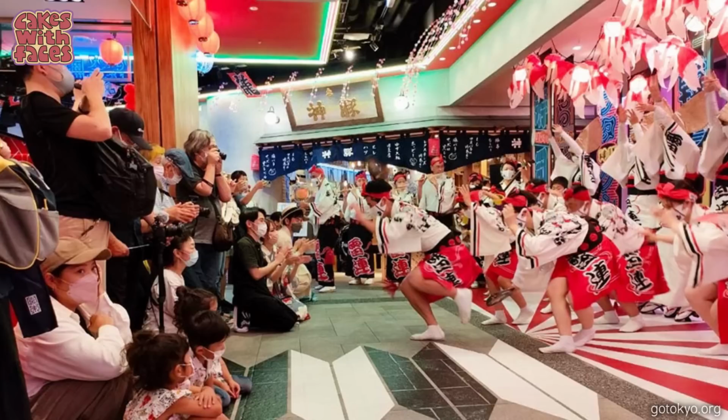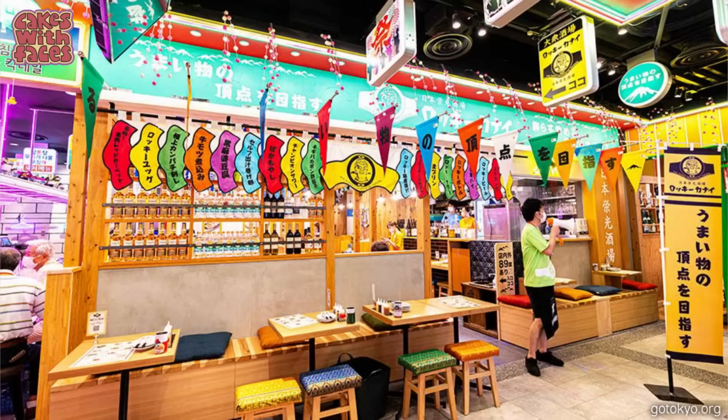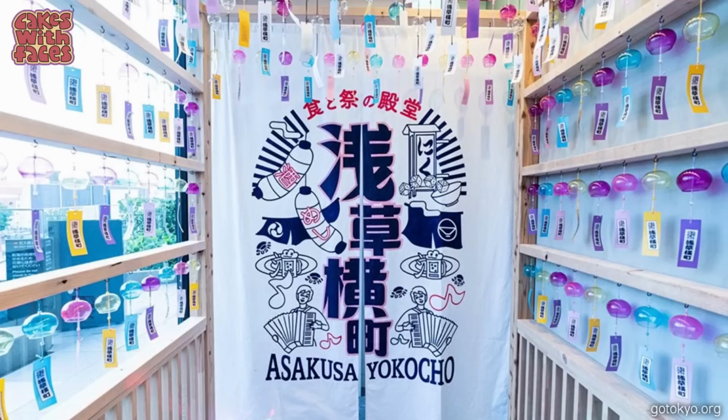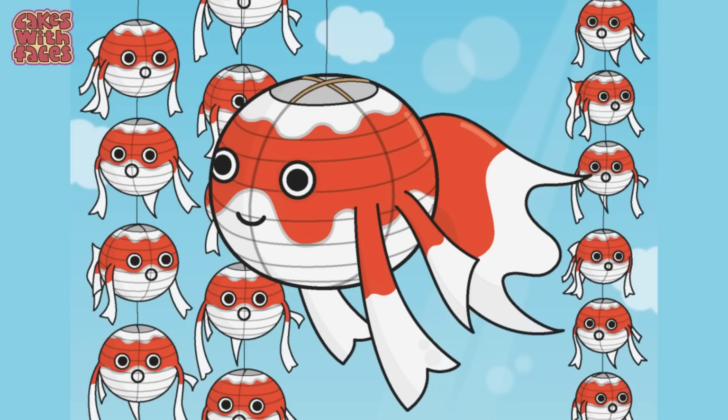At weekends, there'll be dances and performances from various Japanese festivals, and there's also kimono rental, so you can wear a kimono while you eat and take loads of photos. It looks very themed with all these colourful signs and decorations. I spotted my favourite goldfish lanterns from Yanai. They're in my calendar this year.